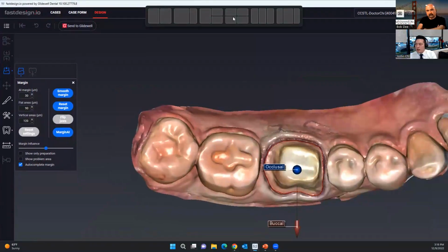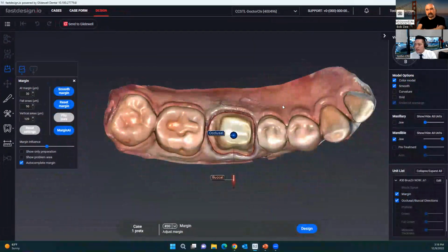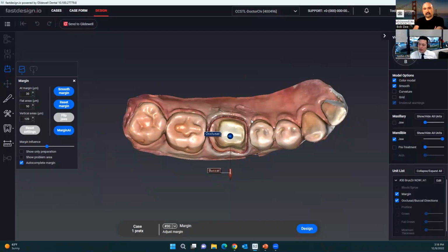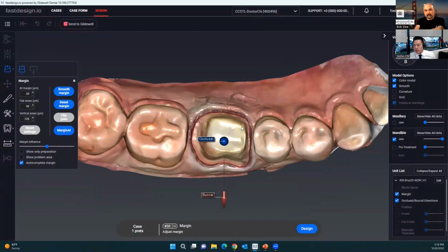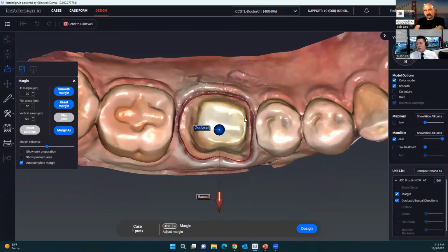And now, this is the design software. This is that case number 30. Once you open the case up, the very first step of every design is to set your margin, or mark your margin. And the margin, as we know, is the most critical component of every restoration. That's how it's going to adapt to the unprepped areas of the tooth.